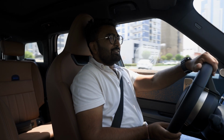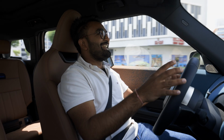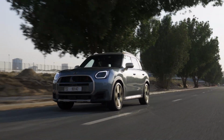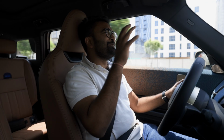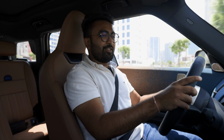And then the steering. It's pretty light and pretty easy to use. And the turning circle is just superb for a car of this size and length. And it gets augmented reality navigation, so you have to be an absolute idiot to miss any turns. Shit, I forgot to take this turn.